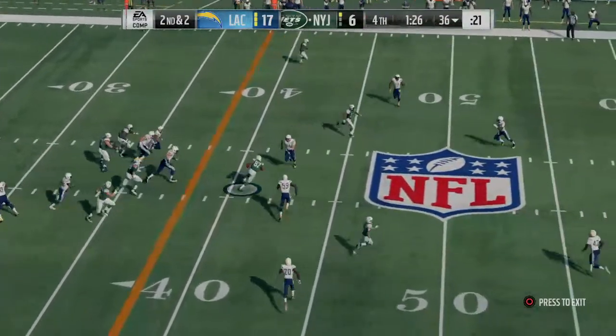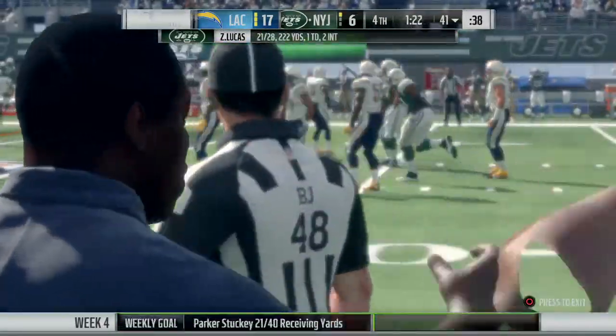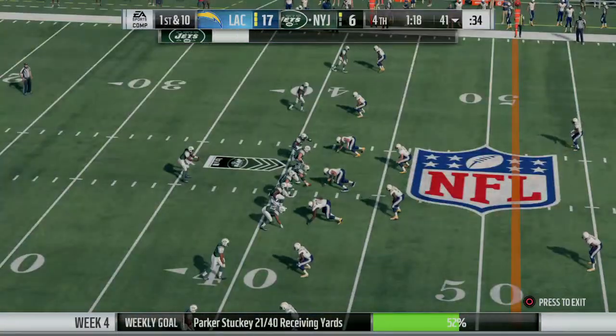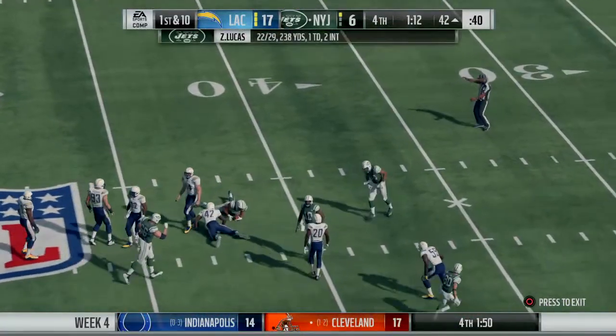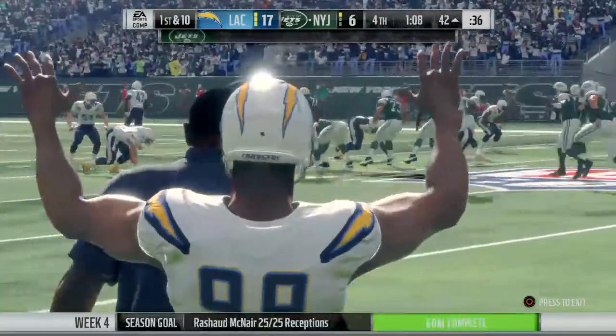Looking to throw on second down. Lucas. And he's got his favorite target yet again. It's complete. They get 6 on the pickup there as the drive will continue. On first and 10, Lucas. And a quick throw here, that's complete. And taking it across midfield and inside the 45.